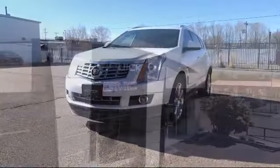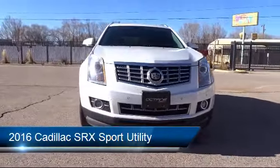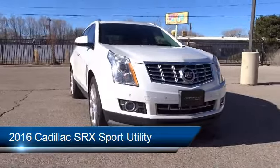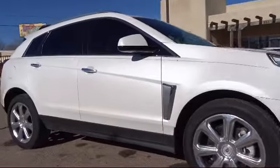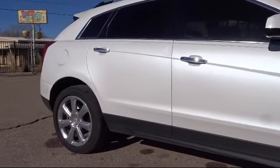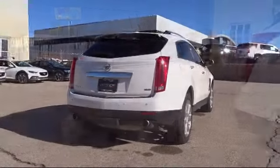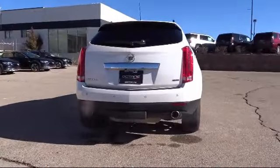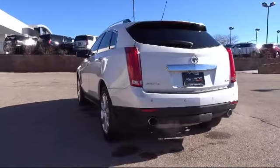And here's a look at another one of our great vehicles from our inventory. It comes equipped with navigation, Sirius XM satellite radio, rear spoiler, alloy wheels, sports suspension, electronic stability control, side blind zone alert, keyless entry, leather wrapped steering wheel, rear view camera, and has less than 70,000 miles on the odometer.